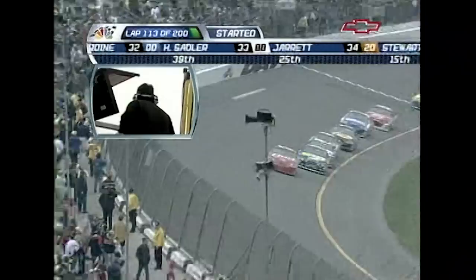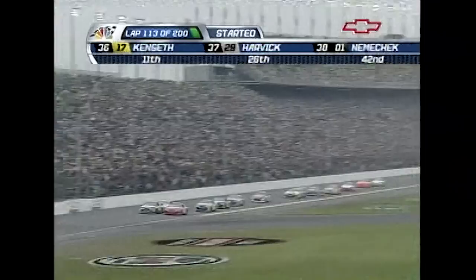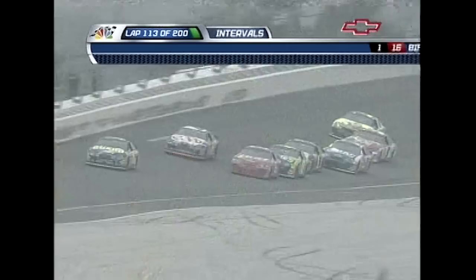Junior Lee. Biffle moves out, gets a push from Mark Martin, and is trying to go by the eighth car of Dale Earnhardt Jr. The six of Martin and the 16 of Biffle are teammates from Roush Racing. Biffle has a win here at Daytona in the July race.